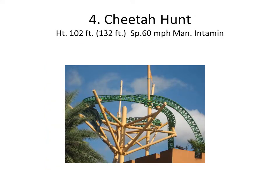Number 4 is Cheetah Ht, the launch coaster from Intamin, and I may get some negative comments about this, but I only got to ride this coaster once. I would have really liked to go back and ride it again, but the line was a bit too long. But I found this to be a very fun ride. The launches were fantastic. The drop was great. You got some very solid airtime, and that roll was really good. My only complaint was that it felt just a little bit forceless, I guess. But it was still a lot of fun.